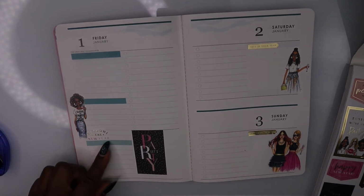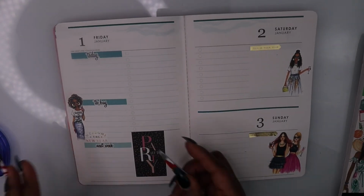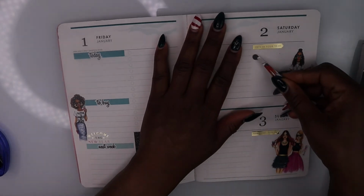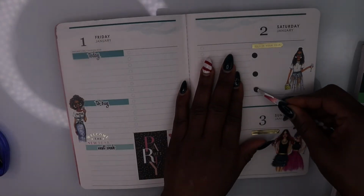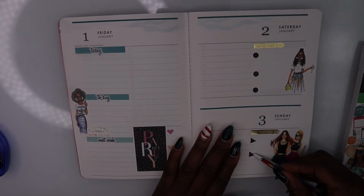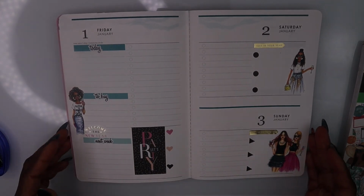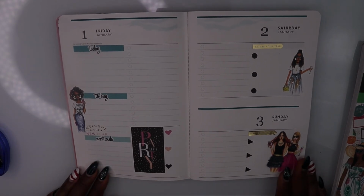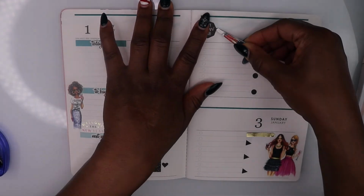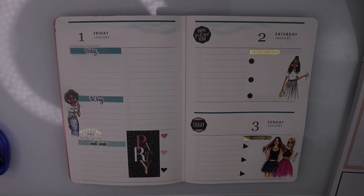And now that I think about it, I need to go back and put in my script stickers. This is the Friday, Saturday, Sunday spread. I don't think I'm going to add a whole lot more here. I actually like the simplicity. That is my weekend spread, and I do also like the way that this turned out.